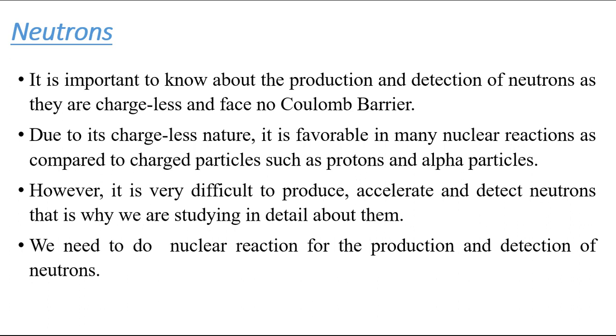So in this lecture, we will discuss the basics of neutron physics and its production. It is important to know about the production and detection of neutrons as they carry no charge, as I told you, and face no Coulomb barrier. So this is the most significant motivation. Due to its chargeless nature, it is favorable in many nuclear reactions as compared to charged particles such as protons or alpha particles. However, it is difficult to produce, accelerate, and detect neutrons.